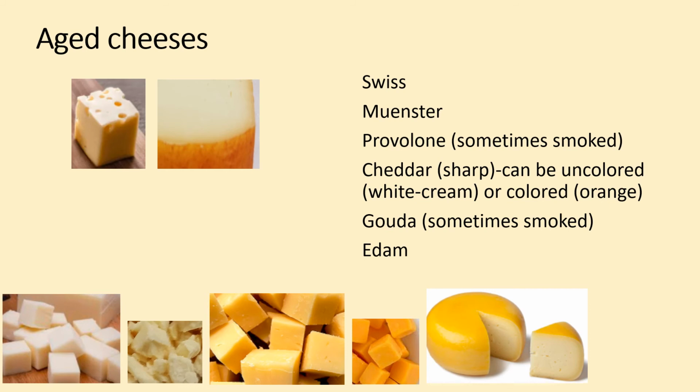The Swiss cheese is going to be very nutty. It's very mild, low salt, not very much saltiness to it at all. You get more of a hazelnut kind of flavor. Munster is going to be more buttery and much more soft. So the texture of the Swiss is going to be somewhat rubbery, whereas the Munster might squeeze between your fingers a lot easier.